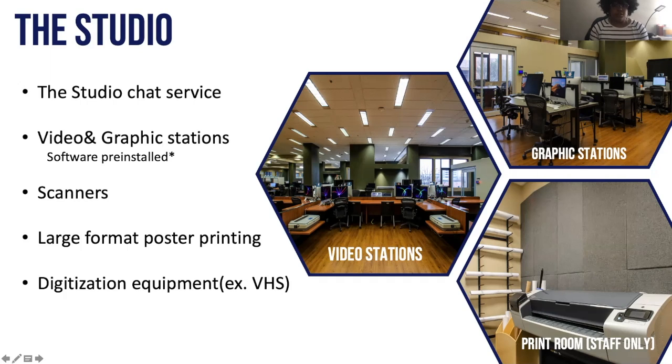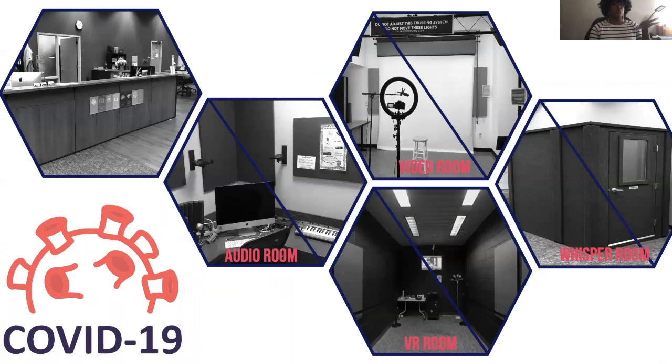Now, COVID-19 has changed a lot of things for us, obviously. So I wanted to show our spaces that we do have still, they still exist, and I'm sure some of you have heard of them or experienced them, but they're not able to be used right now because they are high touch environments, which is not safe per CDC guidelines, correct?